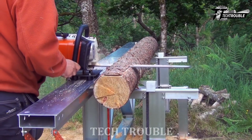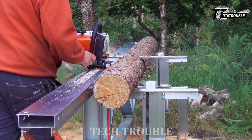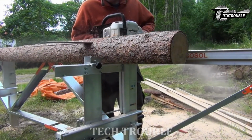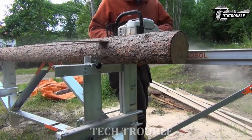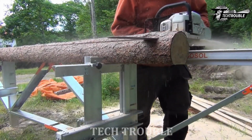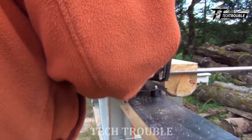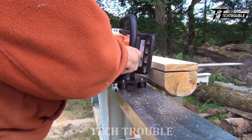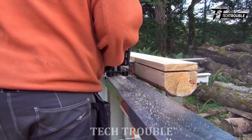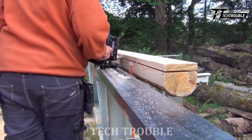In the world of portable milling, efficiency starts with setup, and this operator has everything dialed in. Equipped with a steel MS-391 mounted to a guide rail, this rig transforms raw timber into dimensional lumber with surgical precision. The log is fully secured, the guide system is level, and as the saw makes its first pass, you can already tell this isn't backyard DIY, it's pro-level milling done right.